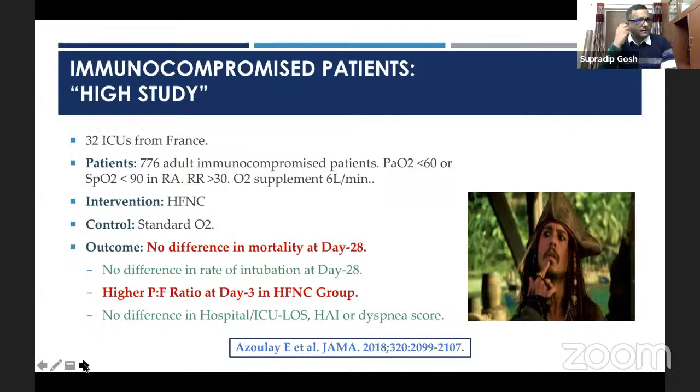But people still became very enthusiastic, especially because immunocompromised patients have a higher risk of catching infection. So why not try HFNC compared to standard oxygen in these patients? They wanted to see, in these 776 immunocompromised patients with pure hypoxemic respiratory failure from 32 ICUs of France, whether HFNC can reduce the mortality at day 28. But unfortunately, this study was a negative study. They did not find an overall difference in mortality at day 28 between the standard oxygen group and the HFNC group. However, there was a higher PF ratio at day 3 in the HFNC group compared to the standard oxygen group. Now, why did this study fail?